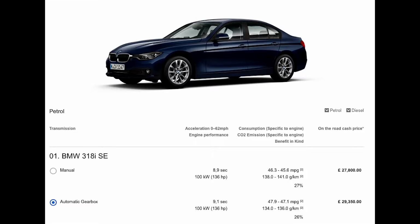Right then, so first up, the BMW. Now, like I said, it's an entry level 3 Series, and the starting price on the road, with all taxes and such like, is £27,800. That's what it kicks off at, assuming you don't get a deal. True, and we should point out this is with a manual gearbox as well.